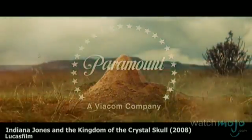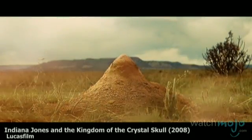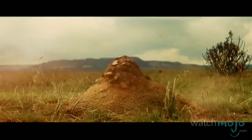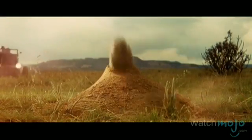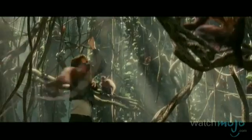Here, CGI is used as early as the very first shot, foreshadowing a film full of unconvincingly animated effects. Seriously, you get Harrison Ford, but you can't find a real gopher? Then again, perhaps the script is to blame, since it apparently called for Shia LaBeouf to swing like Tarzan through the jungle with an entourage of animated monkeys.